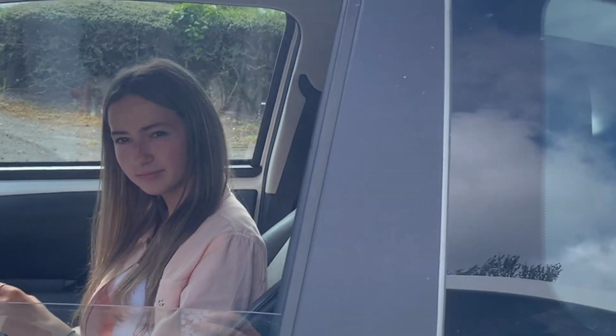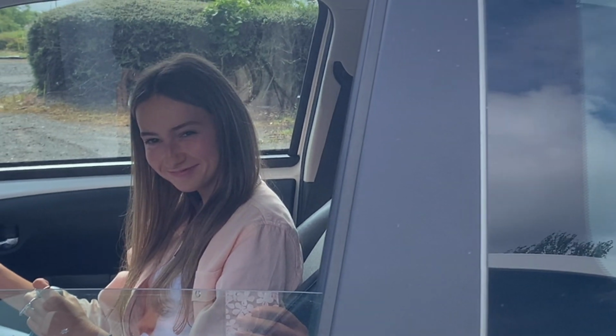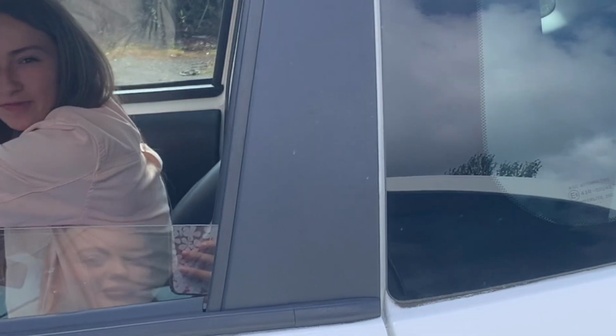Laurie's coming in now, so I'm gonna ask for her opinion. Like, what side do you think looks nicer? Or can you not tell? That side. This side? Yeah. Right, okay. That's the one I think. It is a cheaper one actually.